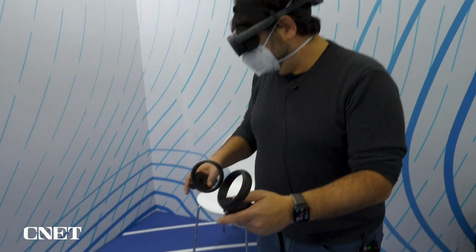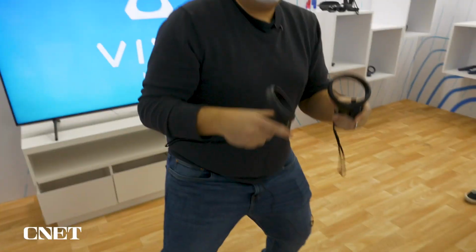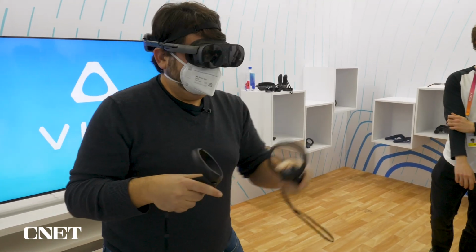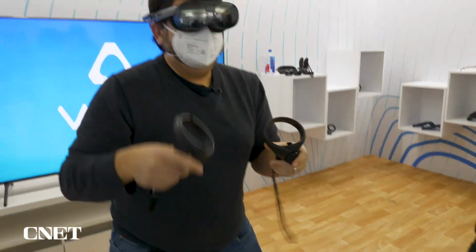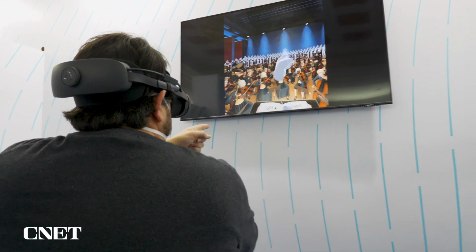We got to try a handful of experiences here, and you'll get to see a bunch of them. Some were standard VR, like one where I was scuba diving, one where I was punching little targets, and the background was not integral, but I could see things around me. My favorite one was Maestro, which was kind of like Beat Saber for conducting an orchestra, where I'm moving along with the notes and pointing, and then behind me I could see the audience.